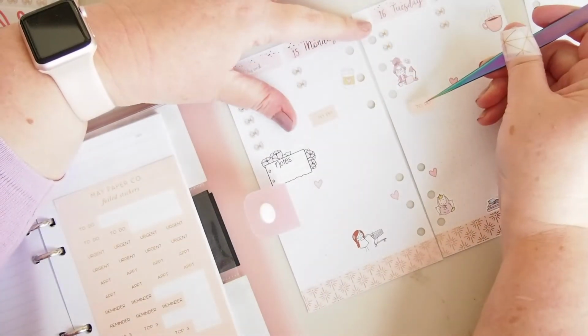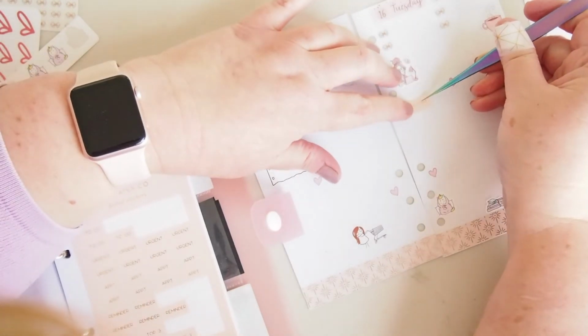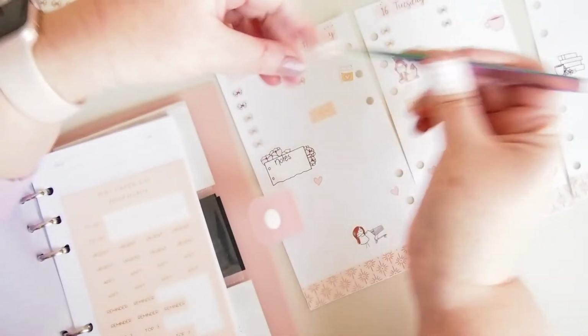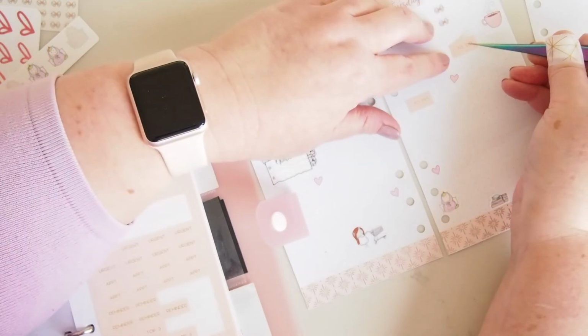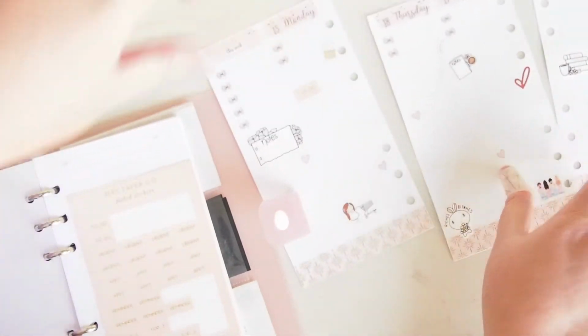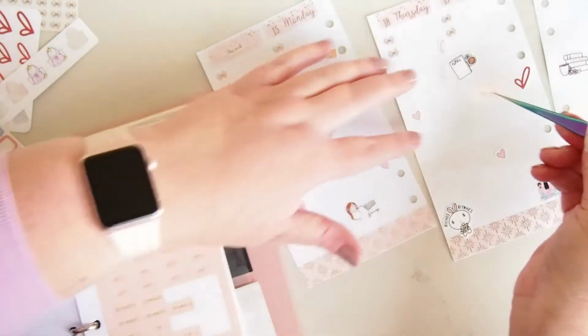And I don't care about having them all the same height or anything, only because I've already made it a different height, but that's okay. And then I'll just have to decide what I want to do with the rest of the column, although I do have a lot of to-dos, so it may not be an issue in the long run.